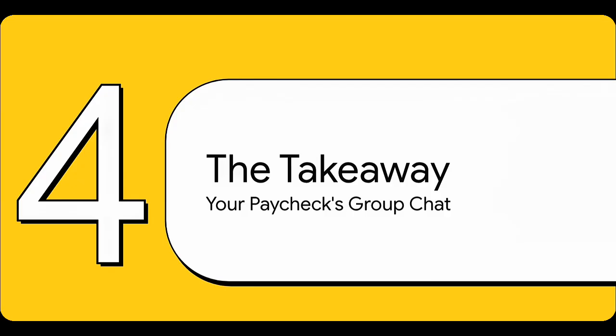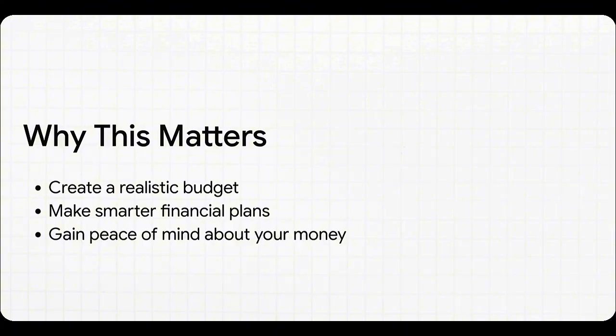Why is it so important to know where every dollar is going? Well, it matters because you can't build a realistic budget with your gross pay. You have to use your net pay. That's the real number. Understanding this lets you create a financial plan that actually works, and honestly, it just gives you peace of mind because you're finally in control of your money.